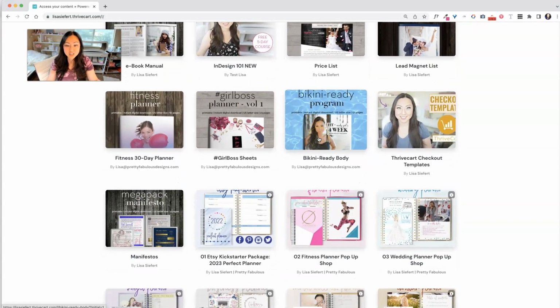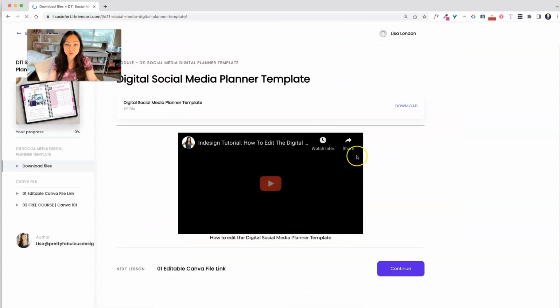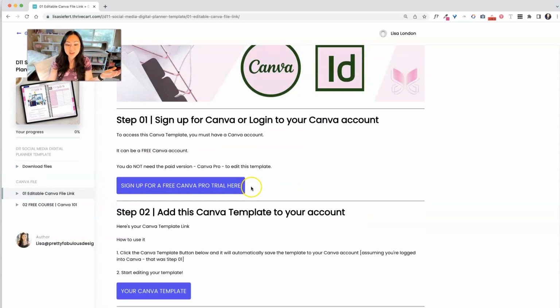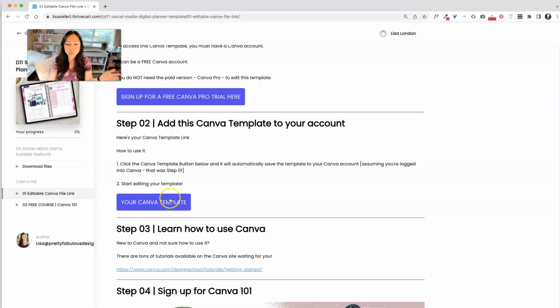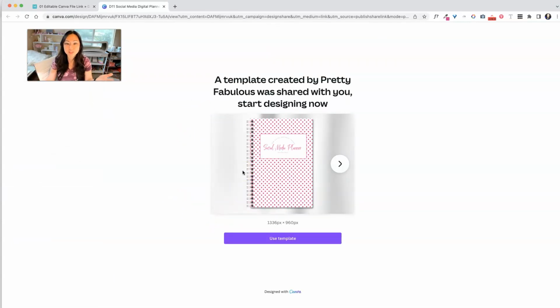So if we jump down here to, let's just open up any of these. So if we open up the social media planner, don't freak out because you're going to see template. Remember, this was originally only Adobe InDesign, so you're going to have to go to the left, go to the Canva file section, click the editable Canva link, and then go to step 2, which is your Canva template. This will open up immediately with this. I'm sure everyone has seen this. I think I've only seen this a couple times.